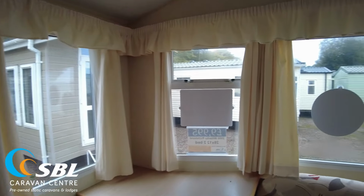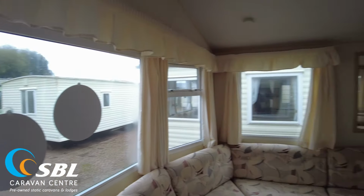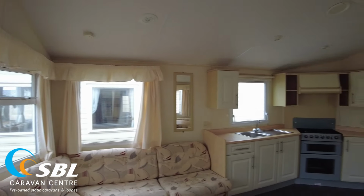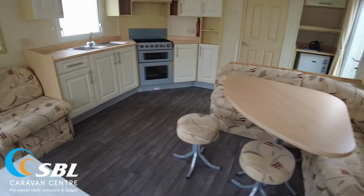The window space around the front is double glazed, of course, like I said earlier on, but good windows, nice amount of lateral light coming in. Got the fitted dining area, seating and everything as well, with the freestanding dining table and stools.